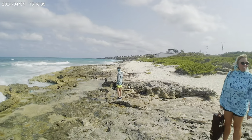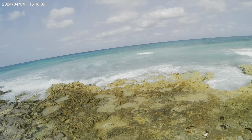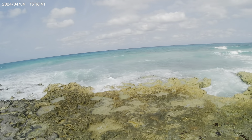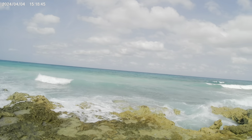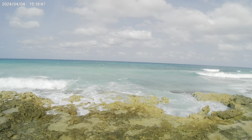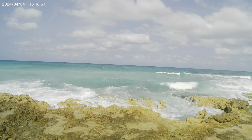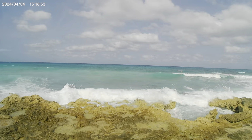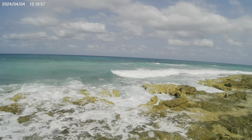I don't think we'll cast into that wind. It's super windy. We've got light gear. We won't be able to cast far enough out against the wind. It does look beautiful though.